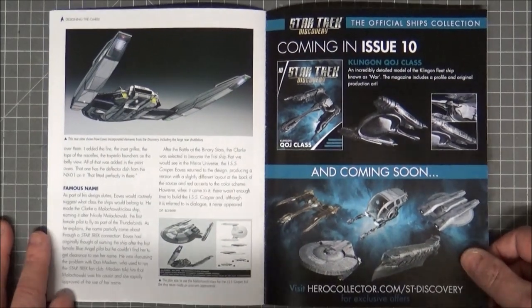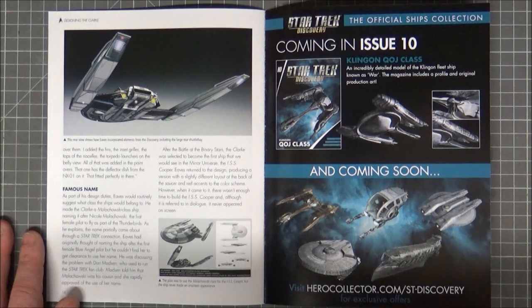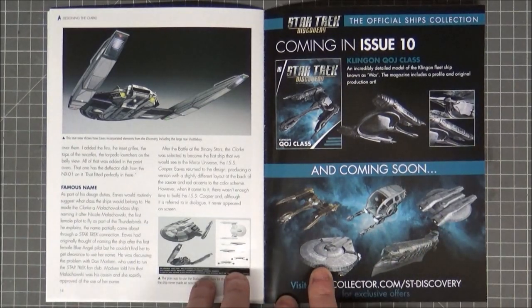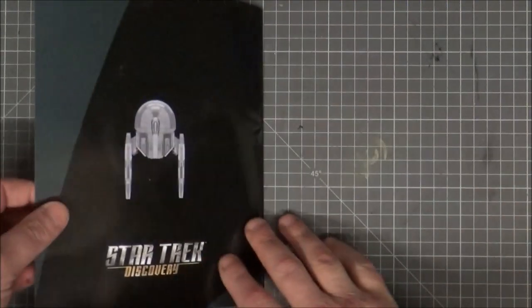Okay, issue 10, Klingon. I need to figure out how to pronounce that. Koch class? Quoch class? I don't know. And got some other stuff coming through. Cleve's ship. That's the Shran. Is that Edison? Ericsson? Don't know. Worker B and another Klingon ship there.